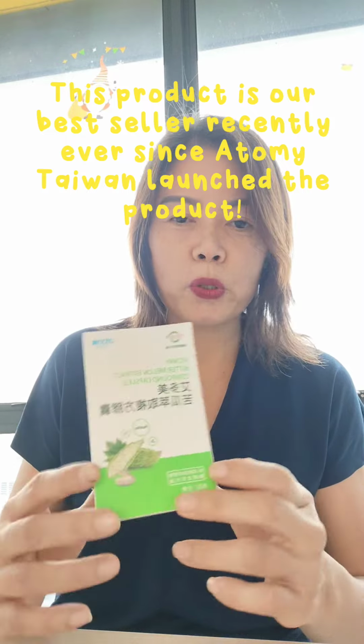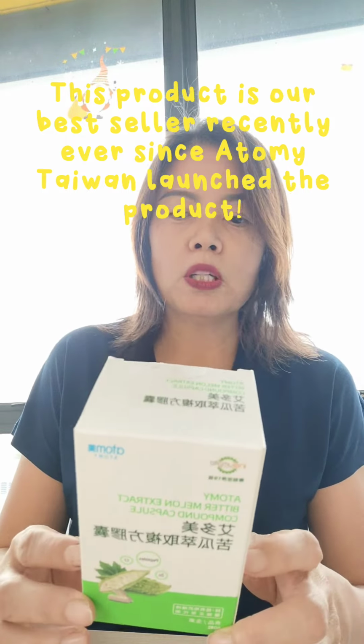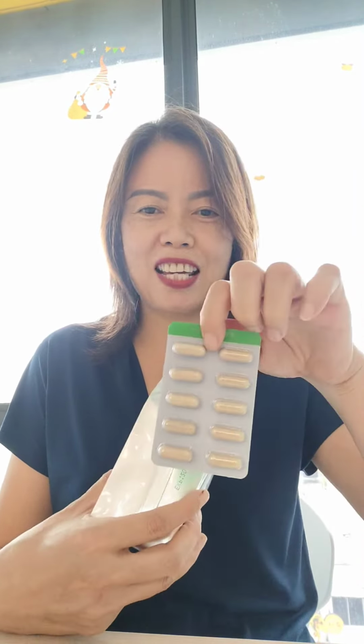Today, I just want to show you what the Atomy bitter melon extract looks like. There are 60 capsules. How many capsules do we need to eat in a day?